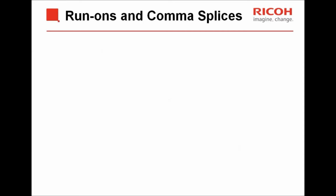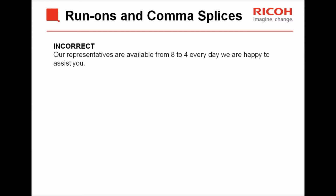Run-ons and comma splices. Comma splices happen when two or more clauses are written together without the use of proper punctuation or conjunctions. In the case of run-on sentences, no punctuation is used at all. Now, in this sentence, you see that the sentence runs on. Our representatives are available from 8 to 4 every day. We are happy to assist you. Now, looking at this run-on sentence, a comma may seem like the logical fix for this situation, but is it really?